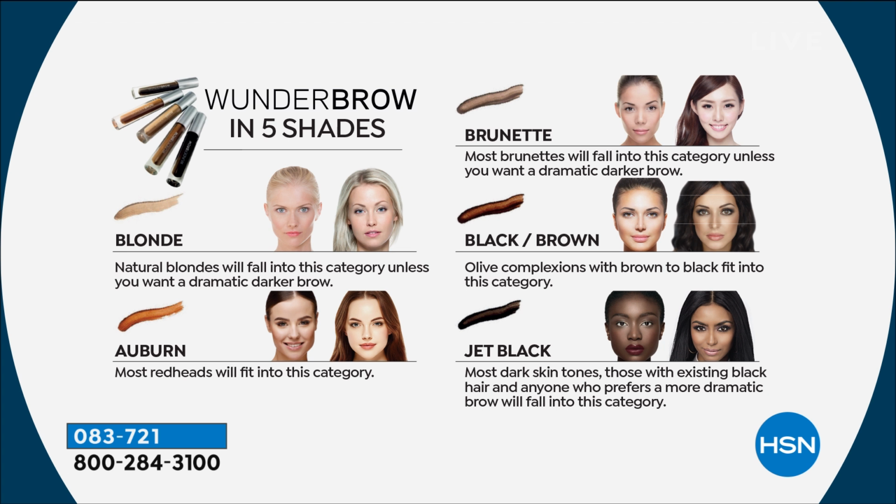Now, I think I could go between the brunette. I've not tried this. You can actually go between the auburn and the brunette. Oh, yes. Okay. Yes, so they're very, very forgivable. And that's the other thing.